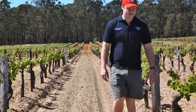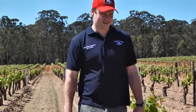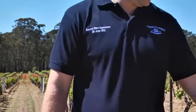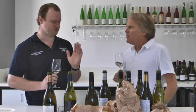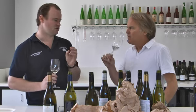And soils, what are they like? Yeah, mostly quite fine, sandy, alluvial soils is best for semillon, and all of the top sites are on this specific soil type, which run along the side of old creek beds, so really fine, sandy soils.